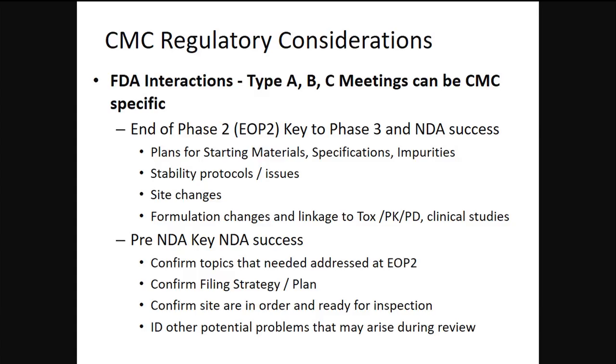Talk about your stability protocols and any sort of issue you may have. Your site changes. If you're doing a site change at phase two to phase three, or maybe you need to introduce a new site at phase three to meet your clinical supply, is that new site in place of the old site? What if 95% of the drug comes from the old site and only 5% comes from the new? Is FDA going to ask you to do additional clinical studies? Is it going to ask you to do additional work to show that that new site is going to be comparable to what the vast majority of your clinical data is based upon?